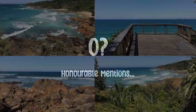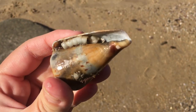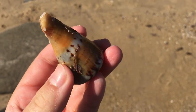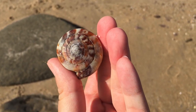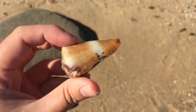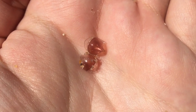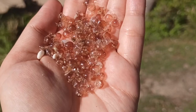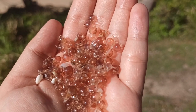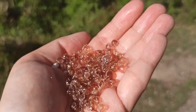Once again, I would like to give some honorable mentions to shells that almost made it to the list, but just didn't quite get there. First up was the giant captain cone. What an epic shell find, just super surprised it was sitting there right along the walking path. Next up, the sea butterflies. They're a type of pelagic gastropod that float around on the ocean's surface. They don't really show up here that often. They were very, very cool to find that day.